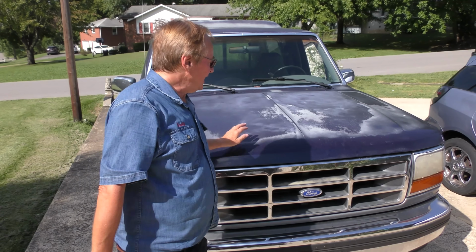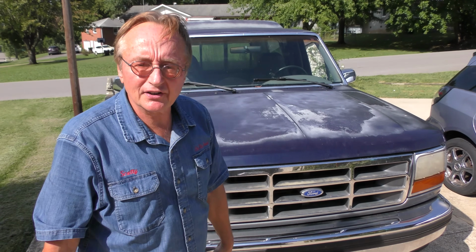And I'd say this thing lost about 25% of its acceleration torque because it's just old and the engine's worn. But it still runs good enough. Heck, I'm almost 70. I've lost some of my horsepower too, but hey, my wife's not complaining yet. So don't let the fade on the hood fool you. This thing's still got a lot of life left in it.